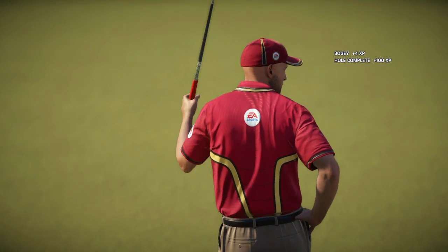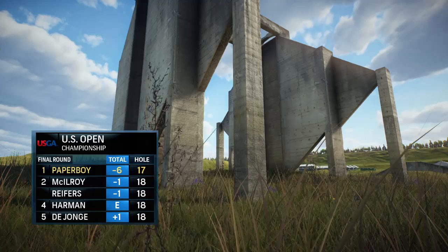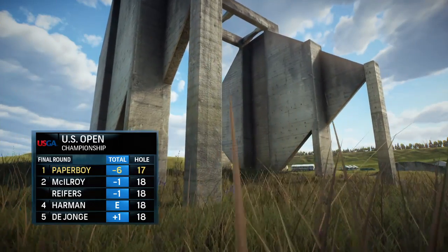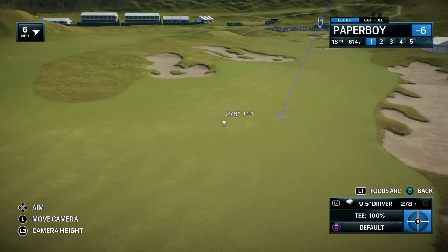And drops it in. Good thing I had all those good shots on the previous round. Now to the 18th. Last hole, finally. Jesus. Finish in style.